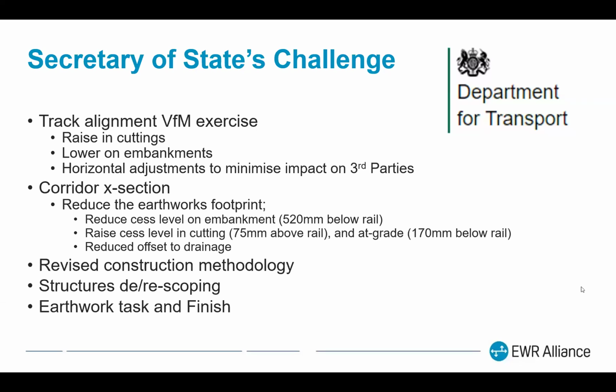But anyway, as part of the Secretary of State's challenge to bring the cost down, there was a track alignment value for money exercise, which meant the alignment was raised a bit in the cuttings and lowered a bit on the embankments. And there were a few horizontal adjustments just to minimize impacts on third parties. But raising the alignment in the cuttings and lowering it on the embankments meant we had to do so much less intervention on the slopes because we basically widened the platform that we had to play with.